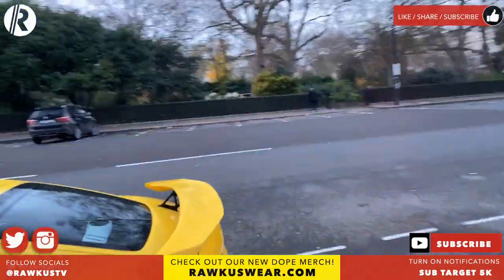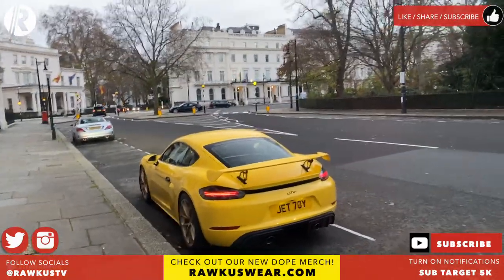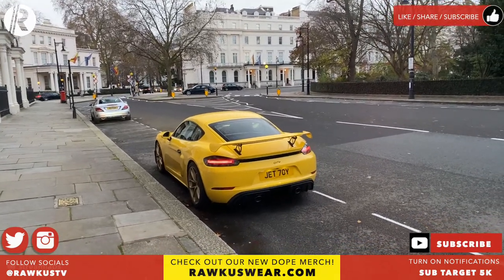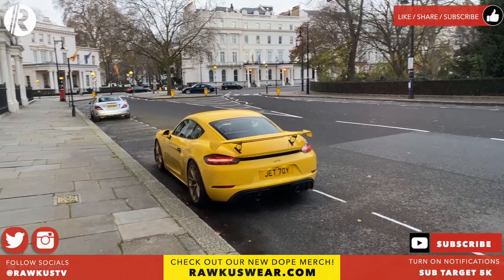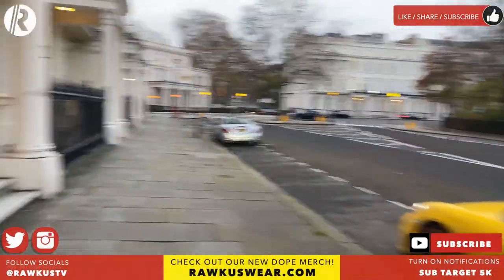This is what I call, man. It is a GT4. Jet Joy, I know this dude as well. Look how beautiful that is. That is definitely a thing of beauty, man. GT4 for sure.